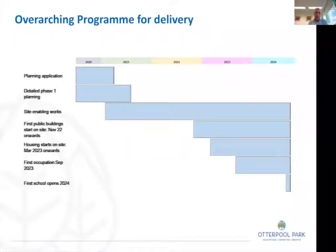That sets out a very broad programme. So I'll say planning permission early next year with a little bit of luck. Then we move into the detailed phase one planning, which takes us through to 2021. And we hope within that year to be getting into some of the site enabling works, but there's a fair bit to be done to make that happen. To cut a long story short, we hope that housing will be underway in 2023, with the first occupation towards the end of 2023.